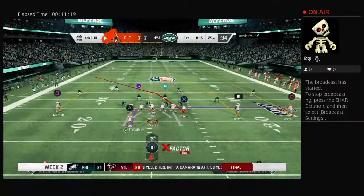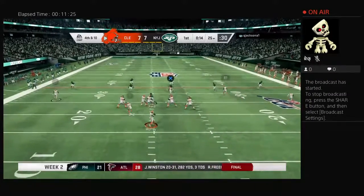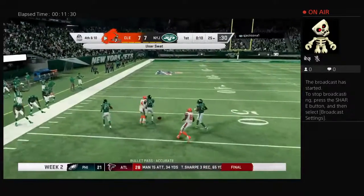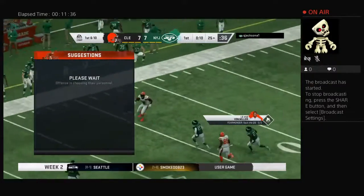Now remember, they were unsuccessful earlier in this first quarter going for it on 4th. They're going to try a second time. Now here we go on 4th down with Murray. And they will not be able to hook up there. It's incomplete. J.C. Jackson there defensively to knock it away.